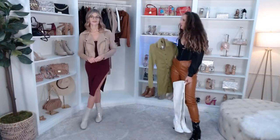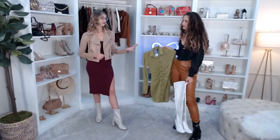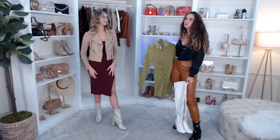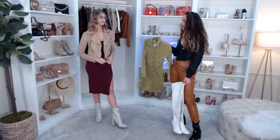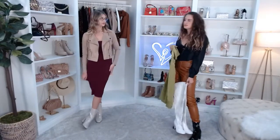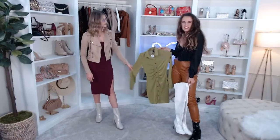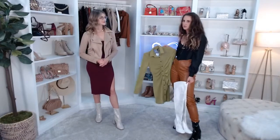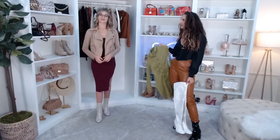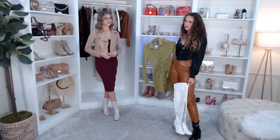And again, what would you say the main fall colors are right now? I think green. Yeah, I've been seeing green everywhere, seriously. Green, brown, this burgundy plum color, tans. Yeah. Exactly. All the fall colors, I think we touched on most of them. If you think we missed something, let us know down below. I love to hear everybody's different fashion opinions. That's what's so fun. We have so many different options and styles here at Windsor. So let us know what your flavor is down below.